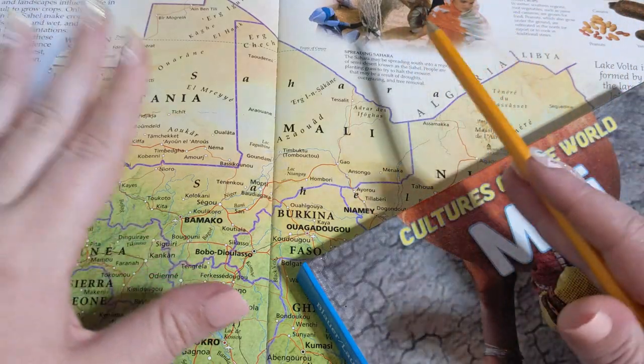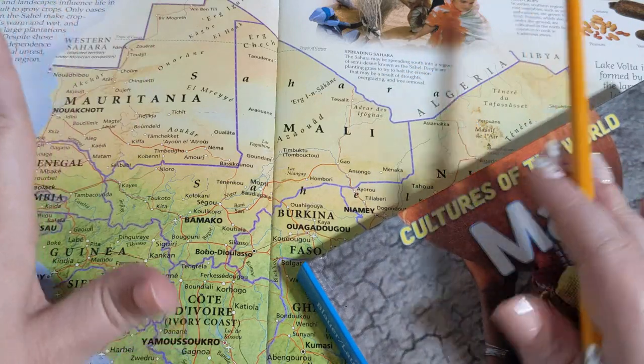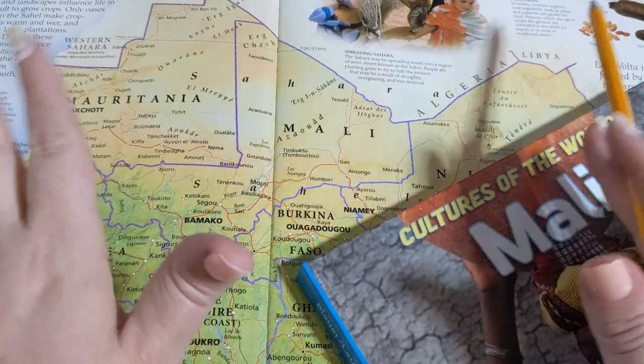So for geography, I'll go north to south to show you its many geographic features. Then I'll discuss its history, and then we'll flip through this book and look at some awesome pictures.